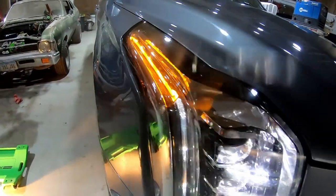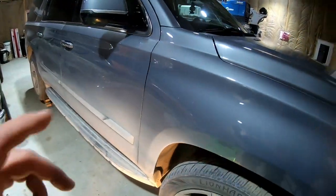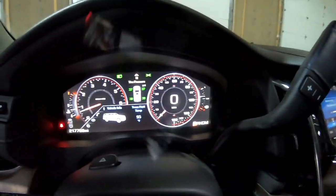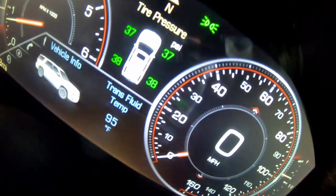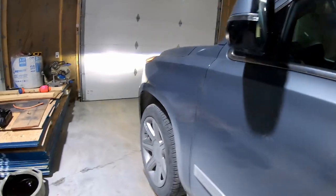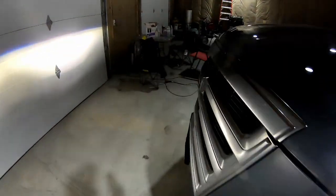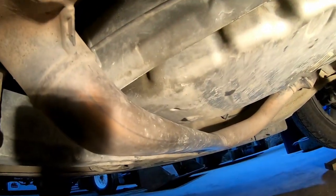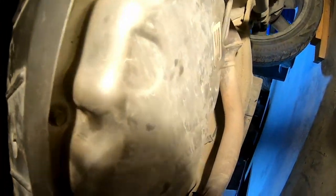But yeah. So we got it full, got the plug back in. Once it warms up a little bit, we'll slide under it and see where we're at. Alright, so I don't know if you can see that, but trans temp is 95 right now. So we're going to climb under there. So again, exhaust is right here. It's hot, be careful. But the plug is right there.